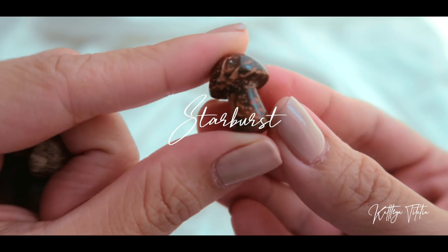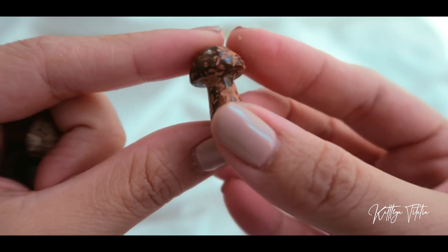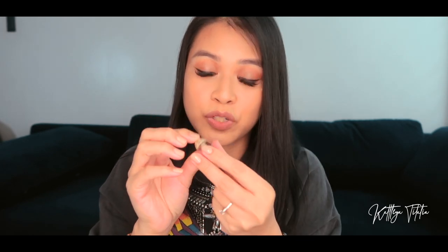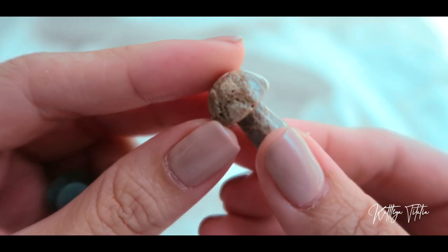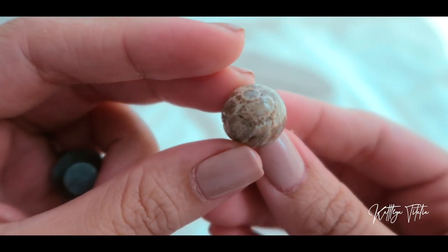And then the next one is what they call a starburst jasper. That is what it looks like. So it looks like mini fireworks. So this is a starburst jasper. And then the last mini mushroom that I got from her is a fossilized coral. So this is what it looks like up close.